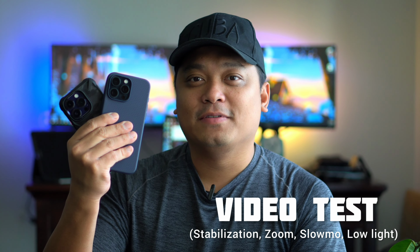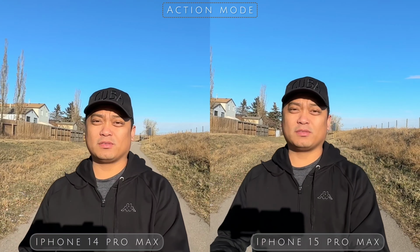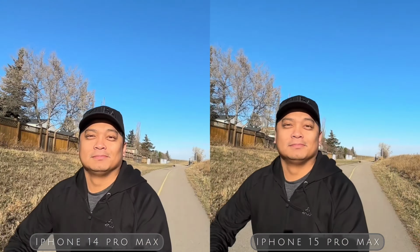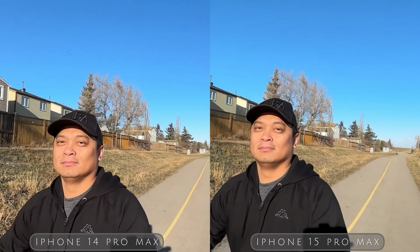Now let's talk about the video. In terms of video performance, pretty similar specs on both phones. This is the action mode on iPhone 14 Pro Max and iPhone 15 Pro Max with 2.8K 30 FPS. How's the performance? I think it's pretty good.